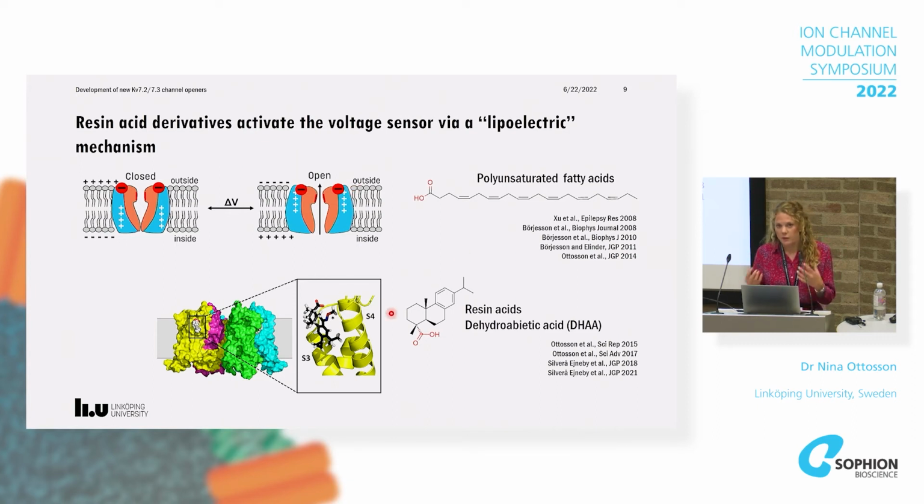We really understood that this could be a very useful mechanism also for other compounds. So both Malin and I, Malin is also here in the audience, spent our PhD studies developing other compounds that acted by this same mechanism. Then we found that naturally occurring resin acids, from the resin of different pine trees, could be modified to act as openers of different KV channels. We have had a very good collaboration with the chemists at our university, and we have synthesized more than 250 derivatives of these compounds. So we have quite a good view of the structure-activity relationships.